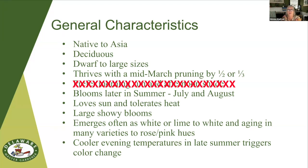So in San Francisco, in Massachusetts or Maine, they will turn pink. They may not turn pink in Delaware. I've not seen that catalog pink in any of my shrubs. They get hints of it, but I think it's because our summers in Delaware at nighttime are too hot. It's still 85 degrees at night. And if that happens, these aren't going to shift.